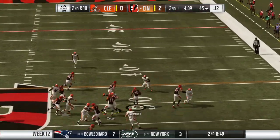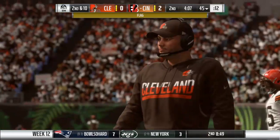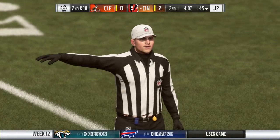Now a toss play to Bernard. And he's going to be brought down by the face mask. Here come the flags. This is going to get him a first down. Personal foul, face mask, defense.